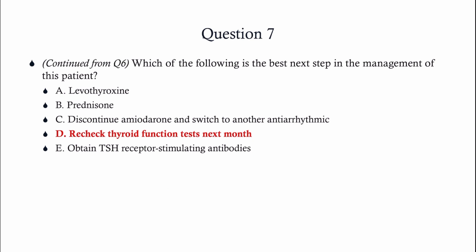Now, the best next step in the management of this patient is going to be to recheck thyroid function tests next month. Why? Amiodarone-induced thyroid abnormalities tend to be worst in the first few months of amiodarone. That roughly corresponds with its half-life. So the first few months of amiodarone, you're going to see abnormalities of the thyroid function tests. However, after that, it should improve. As long as the patient is clinically euthyroid, as long as they're not having weight loss and sweating and all that stuff where it's unbearable, you can continue the amiodarone.